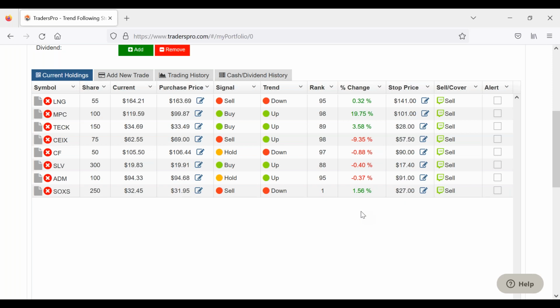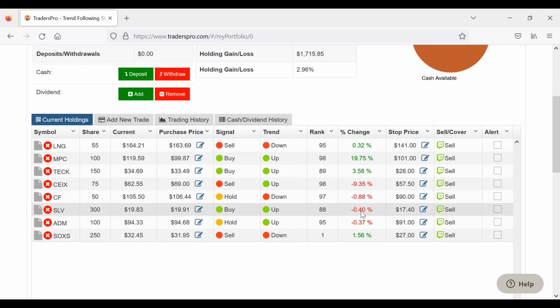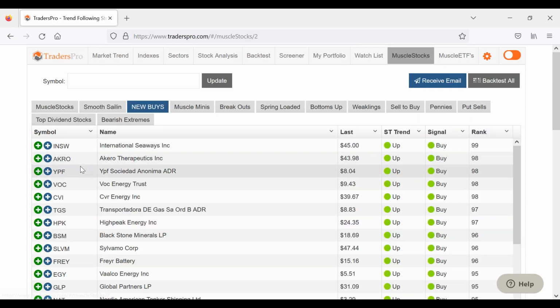All right. Real quick, and again, market conditions right now aren't ideal. We could be pulling back. Really shouldn't be getting into too many new long positions. But, just to give you a couple ideas of patterns, I'll stick with the muscle stock, new buy scan here. There's a couple, they're in pretty safe, at least have been safe areas.